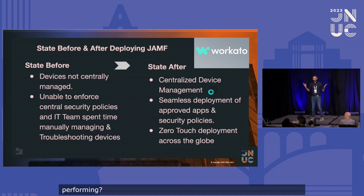State after, we all know Jamf is a great product. It allowed us to enforce central device management. So for example, Jayesh being one of our executives, we can generate reports for him. What is the laptop? What is the posture? How many laptops are non-compliant? So we have this central device management. And also the seamless employee experience, right?